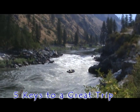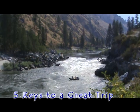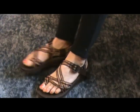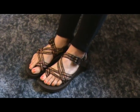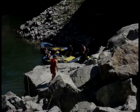Number 1. Proper shoes and sandals, keeping your feet happy. Sandals that stay on in the water and are comfortable on short hikes during the day. Dry socks and shoes may be worn around camp.